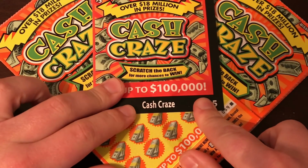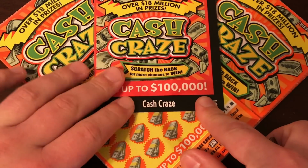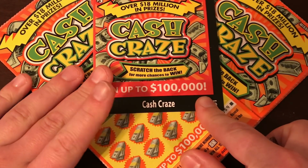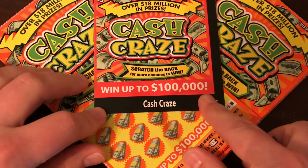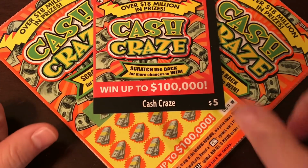I got a Cash Craze full entire book. This is for Rich. Now, Rich is the guy that I've been doing all of these sessions for, the $200 in the bankroll tickets, the $80 session the other day, and now he sent me $300 saying that he wanted a full book of the new Cash Craze ticket.